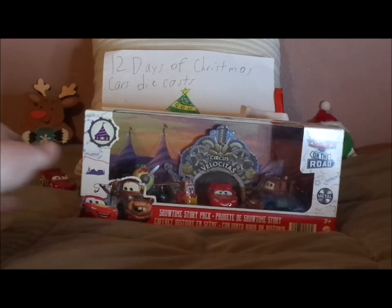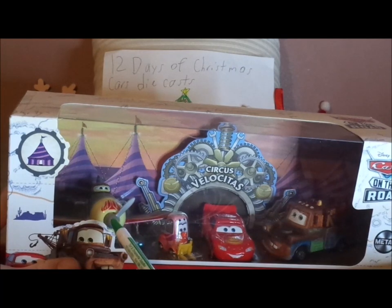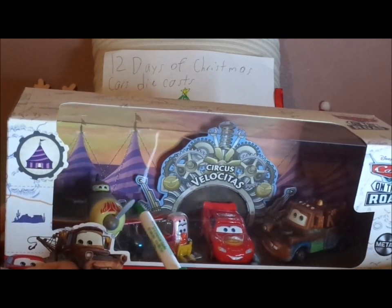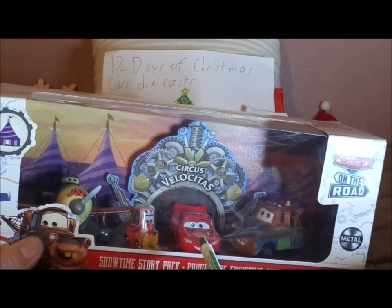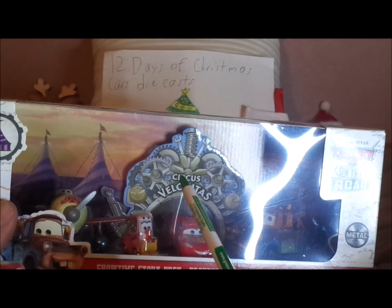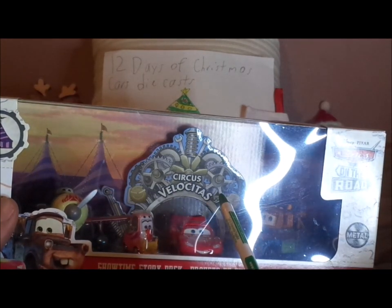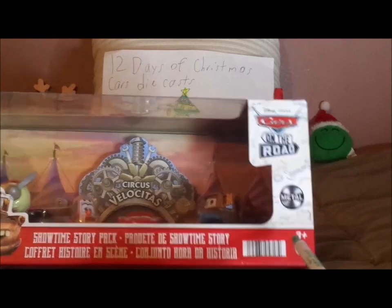let's review the box first. Here we've got the pack itself, and inside are a biplane, even though a biplane has two wings on top, and a Pity, and Cars on the Road Trip Lightning McQueen, and regular Mater. And we've got Lightning and Mater's artwork, a sign saying Circus Velocitas, I believe it's what it's pronounced, Showtime Story Pack, the circus tent, a bit of cactus, the Carburetor County map background, the Cars on the Road logo, the metal logo, and the Mattel logo.